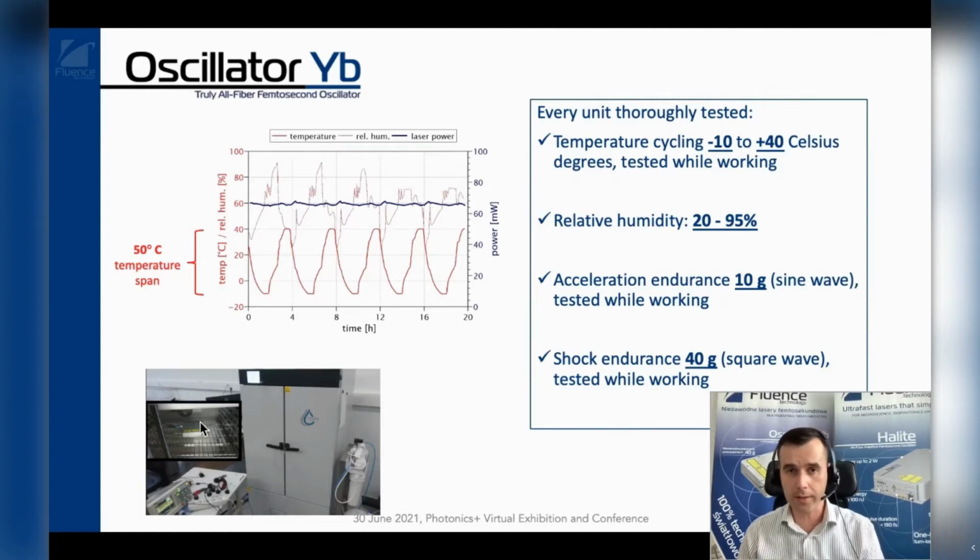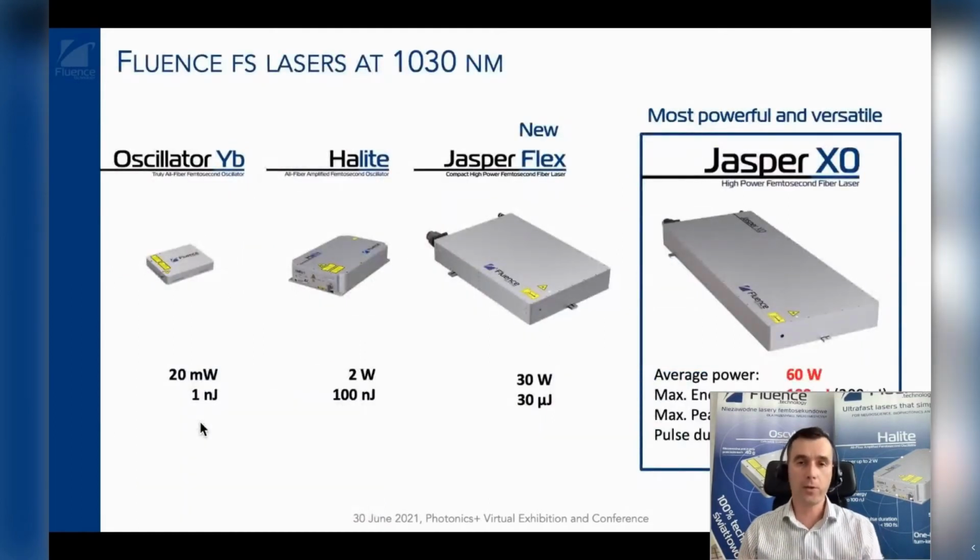But we don't stop at the oscillator itself. We also have a broader range of products. We have the oscillator, which gives around 20 milliwatts of average power, and we have an amplified oscillator, Halide, which provides more power, 2 watts of average power, and this is mainly used for 2-photon microscopy and 2-photon polymerization. And we have powerful lasers that are the main topic of this presentation, which are Jasper and Jasper Flex.